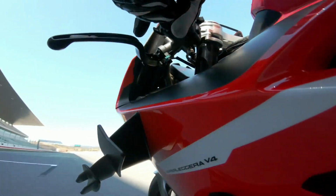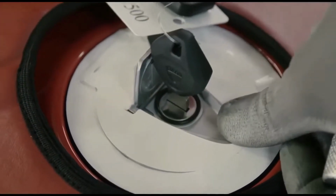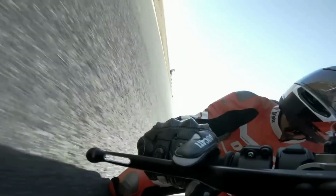In addition to these electronic systems, the Superleggera V4 is also equipped with a GPS-enabled data acquisition system, which provides real-time data on the motorcycle's performance, including speed, lean angle, and lap times. This system allows riders to analyze their performance and make adjustments to improve their riding skills.